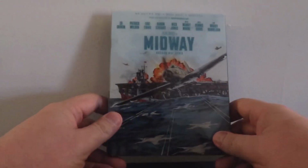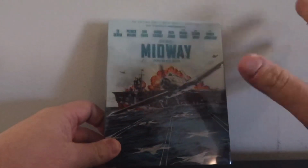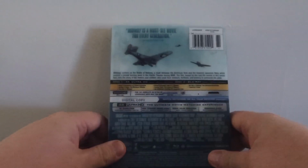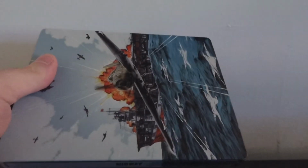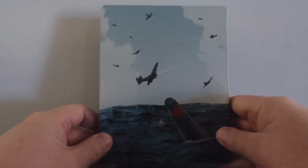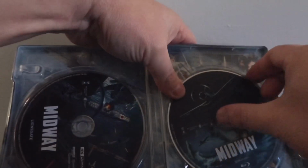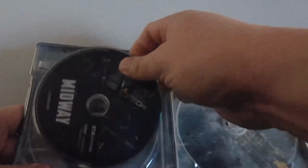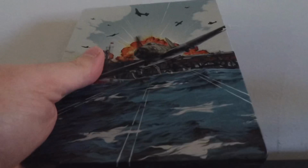All right, we have the Midway Steelbook here from Best Buy. Also keep in mind there is a Steelbook edition over at Target. I like that one a little bit more as far as the artwork goes, but here we have the Best Buy exclusive Steelbook, and we have all our information on the back as well as our spine. And it's a nice little slipcover. I like that. Not enough Steelbooks have that. Same thing here on the back, a little bit of artwork, and then interior wise, some very nice inside cover art as well as disc artwork. Everything looks very good. Overall, very nice presentation here. Very happy with how this turned out.